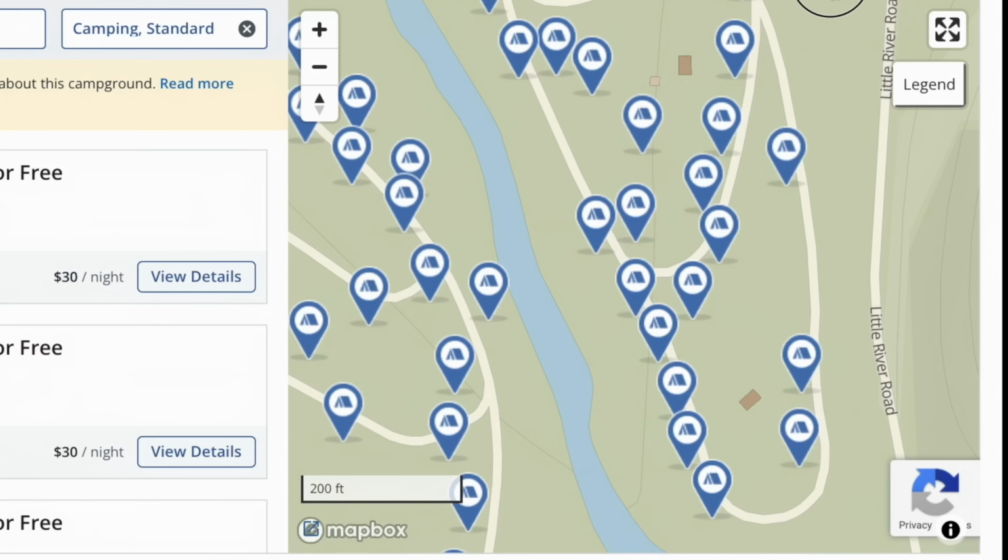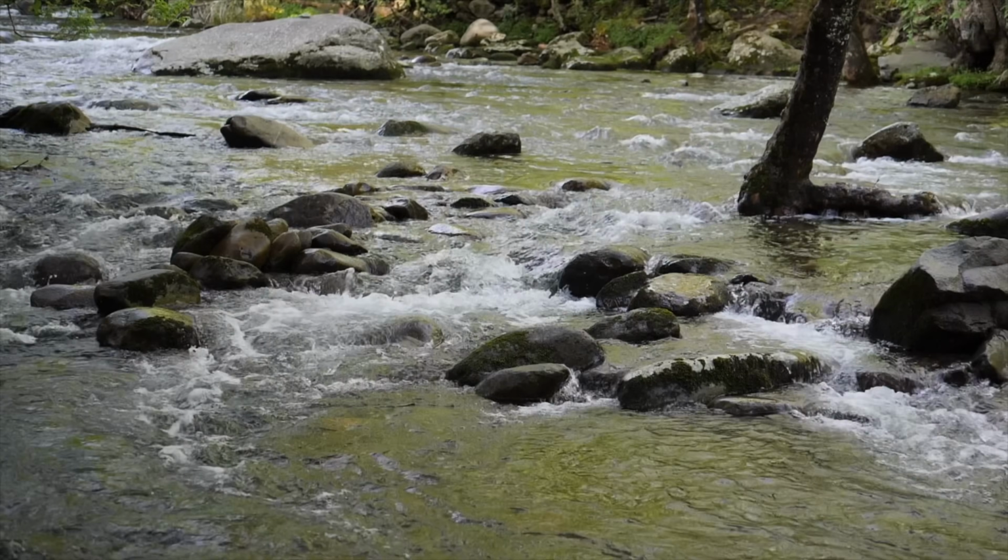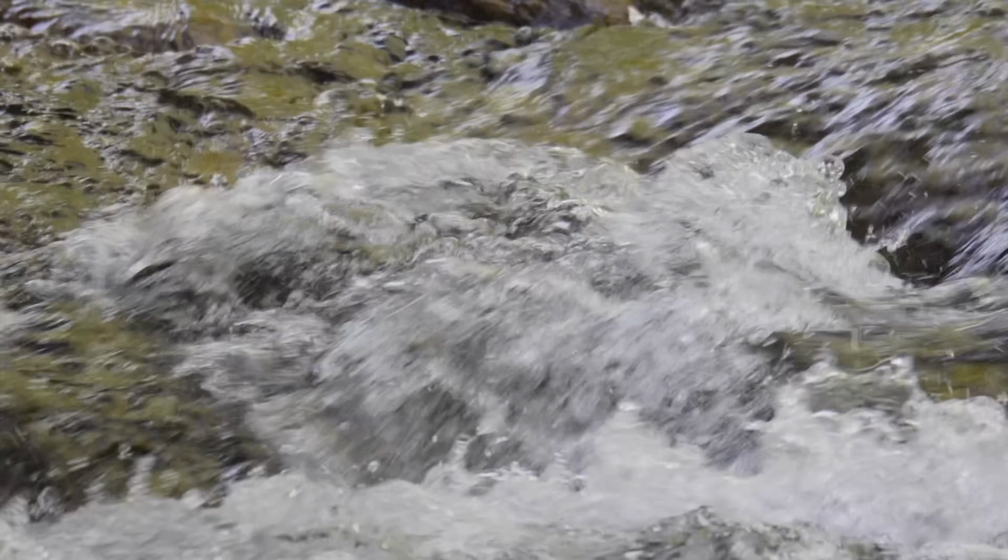And getting a good site in Smoky Mountain National Park in Elkmont, you really want these water sites. I can't tell you enough how much better the creek front or the water sites are. You can hear it at night when you go to sleep. You can walk right out of your RV and the kids can play in the water.